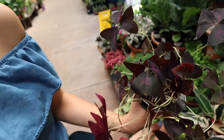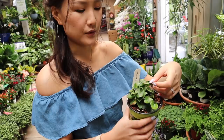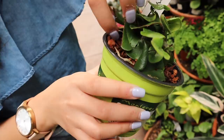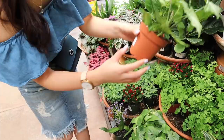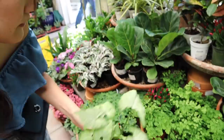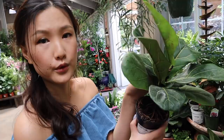And here are some heartleaf philodendrons. If you saw my big box store video prior to this, you will see that I got one, but this one, I don't know what's going on. Why is it so cramped in here? This guy is, anyways, $5.99. I got mine for $3.89 and it was beautiful. And this guy is $6.99. It's a maidenhair fern for $5.99.